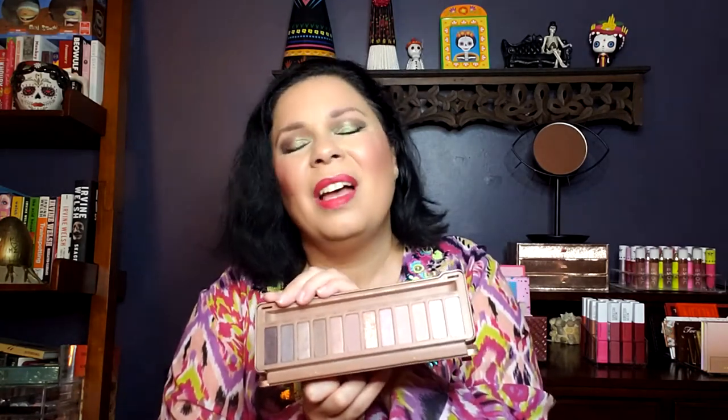So the next palette that I'm gonna be decluttering today is the Urban Decay Naked 3 palette. Nice packaging, very, very sturdy. But again, really? Now I see all these Urban Decay Naked palettes and I'm like, it is the same thing over and over again. And honestly, this is not exciting. I don't know anybody that would use this either. I don't remember when I got this either.